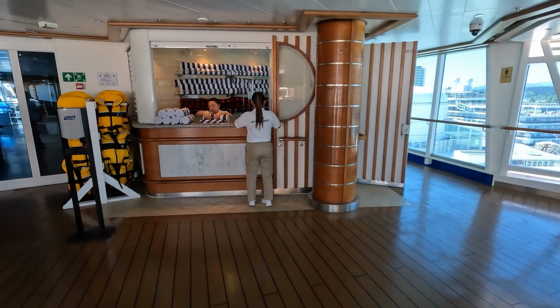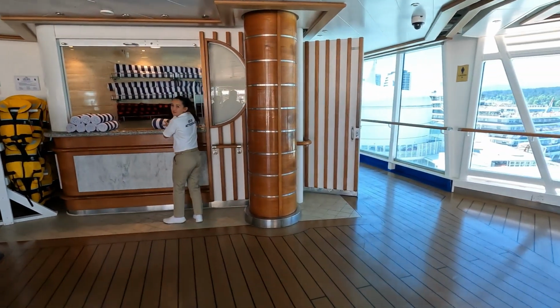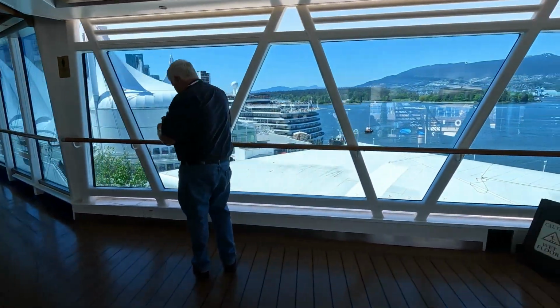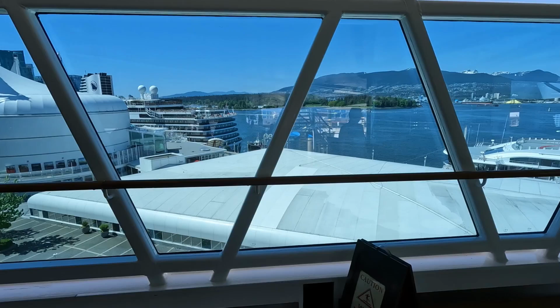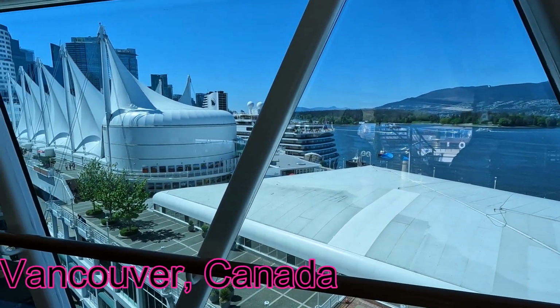Okay, so this is deck 16 on the Majestic Princess. There is your towel exchange. You've got these great views out here. Look at this.